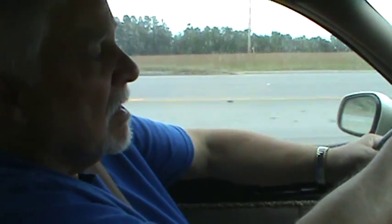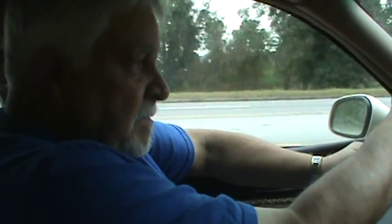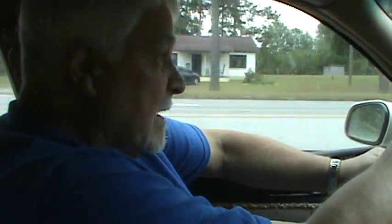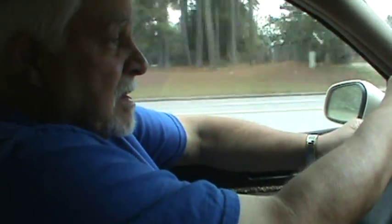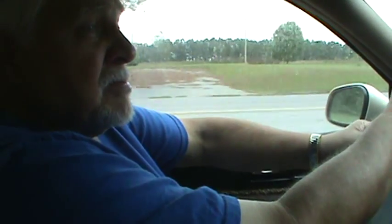Okay, we're ready. The truck is a 1988. It has about 85,000 miles on it, something like that. And this car is a 1995, and it lacks about 12 miles of having 200,000 on it. And then the Town Car is no spring chicken. It's a 2002, so that makes it 11 years old. But we get our money's worth out of these cars.